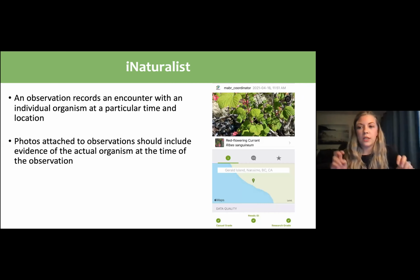Now, the basic unit, if you will, of iNaturalist is called an observation. An observation records an encounter with an individual organism at a particular time and a particular location. Now, photos that are attached to these observations should include evidence of the actual organism at the time that you observed it. So on the right-hand side, I've just included a screenshot of an observation that I took during our BioBlitz event. So I saw a red flowering currant and I stopped to take a photo. The app then automatically included my location, the date, and the time, as well as a suggestion as to what that plant might be, which confirmed it was a red flowering currant.